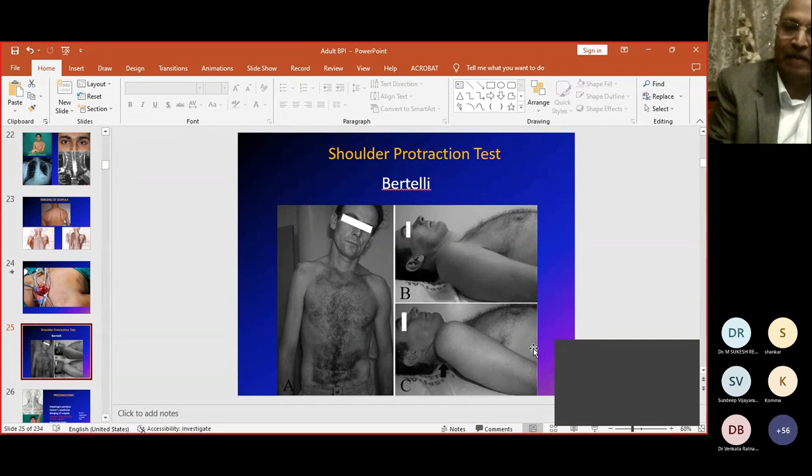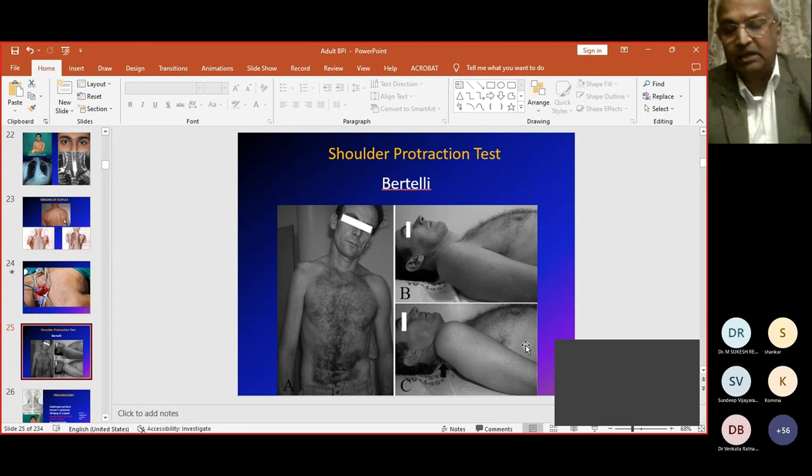If that is there, that means at least one of the roots, or all three, or two of them, are available for your nerve repair. That is C5, 6, 7. Among these three, at least one or two is intact and that supplies the serratus.